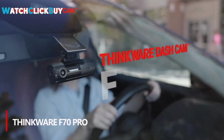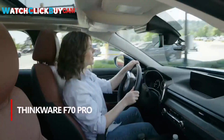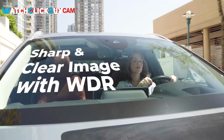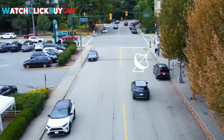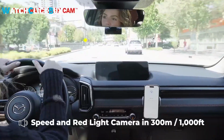3. The THINKWARE F70 Pro dash cam offers high-definition 1080p video with wide dynamic range, WDR, for clear, vibrant footage, even in low light. Its compact design includes advanced features like super night vision, safety camera alerts, and an integrated thermal protection system for reliable performance in extreme temperatures.